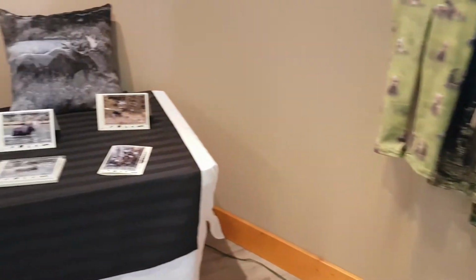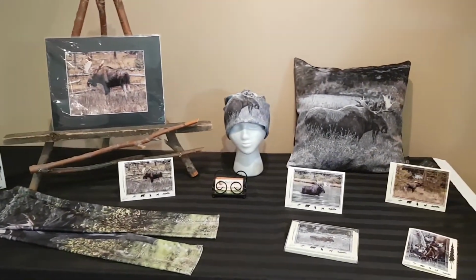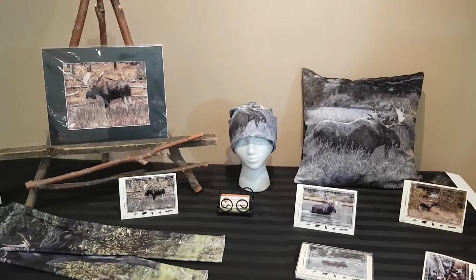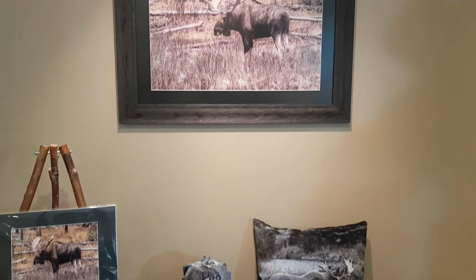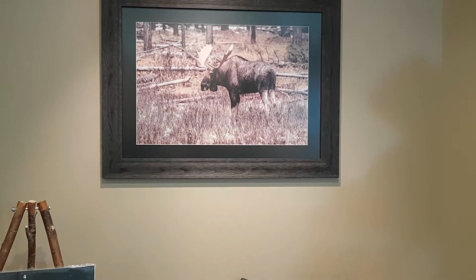And here we just have a little display of moose. That's one of our favorite animals that we love to photograph. We spend a lot of time out west doing that. If you're into photography for wildlife, you know sometimes it does take a few hours and a few dozen trips to try and capture a great image, and it's all a matter of timing.